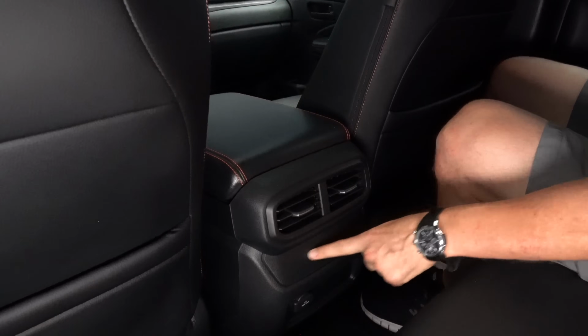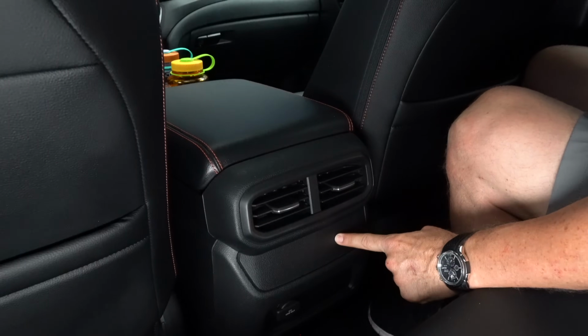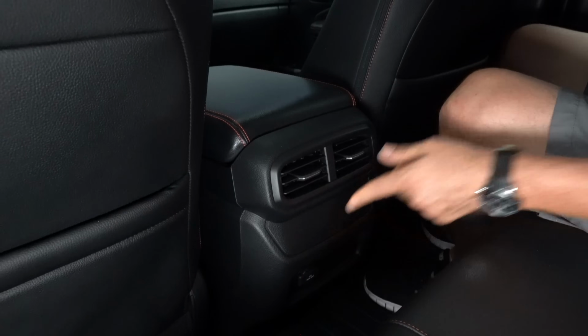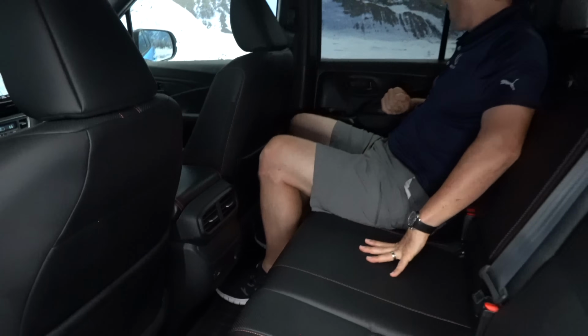I think the one thing I would have liked to have seen is some AC controls. So I am going to zonk that. But you do have a 12-volt. I have my own pocket over here. I would want to go some French toast. I need some French toast.